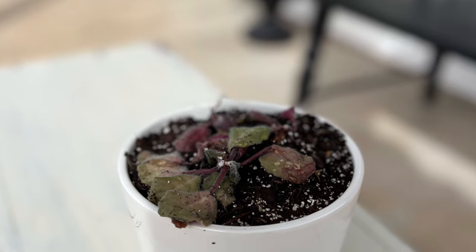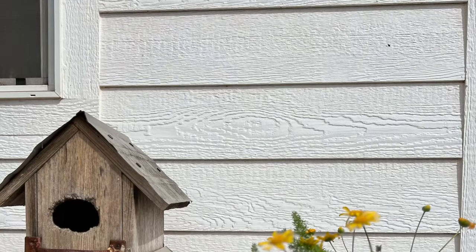My poor little African violet. I am hoping this new soil and some sunshine will do it some good.